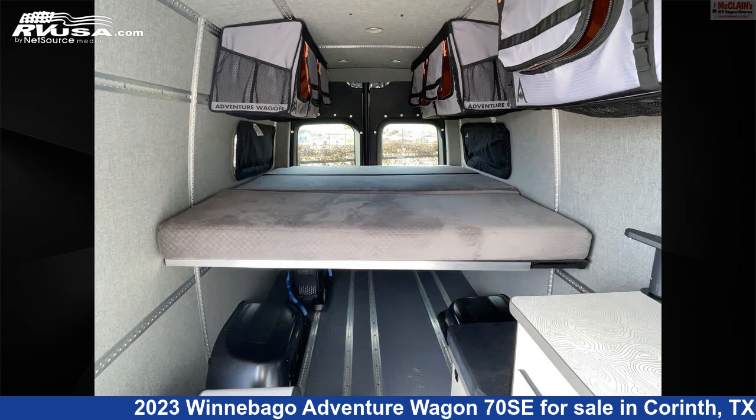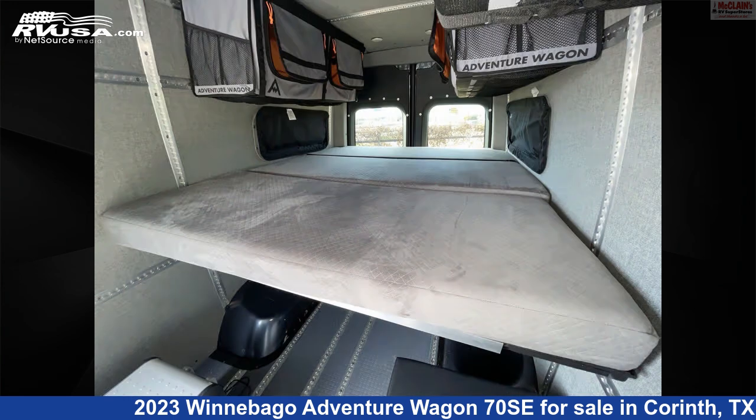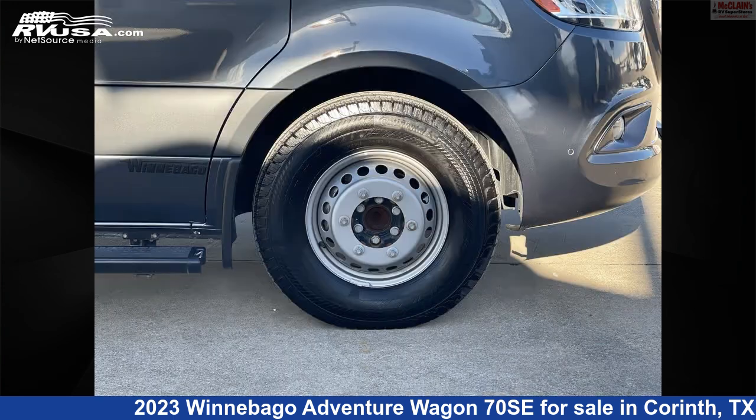This 2023 Winnebago Adventure Wagon 70 SE is built on a Mercedes-Benz Sprinter 3500 chassis and is powered by a Mercedes-Benz engine.